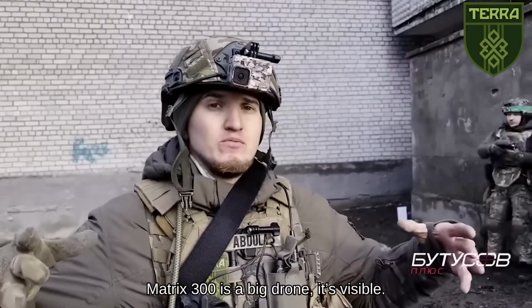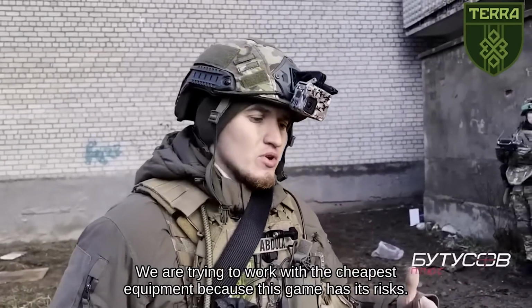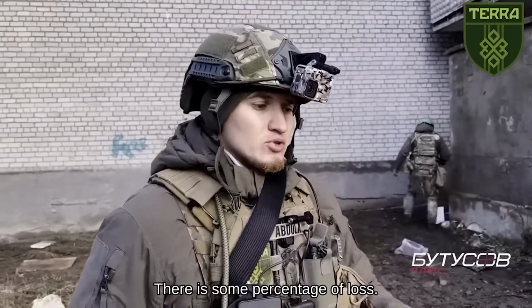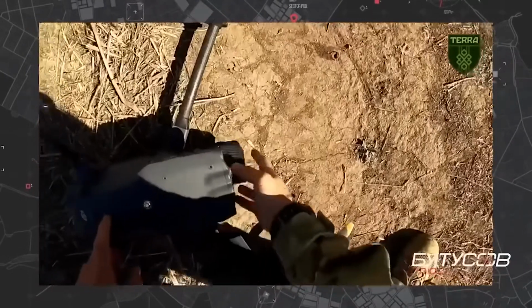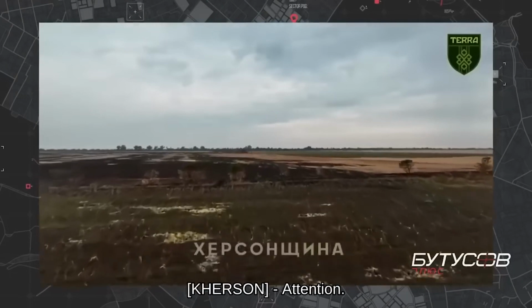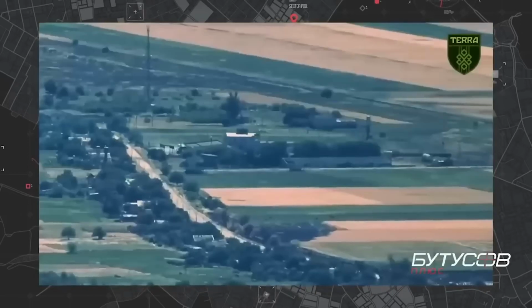Matrix 300 is a big drone, it is visible. 30 is a smaller one, it is not so visible. That's how it works. We are trying to work with the cheapest equipment because this game has its risks. There is some percentage of loss, so there is a result and a price for it. Person attention. Shot plus observing.